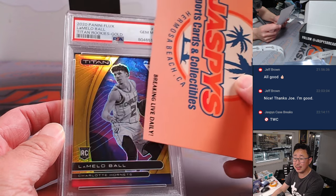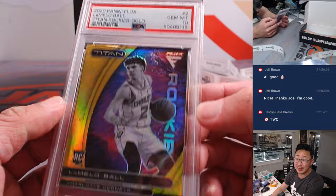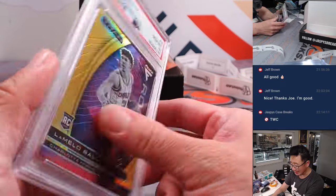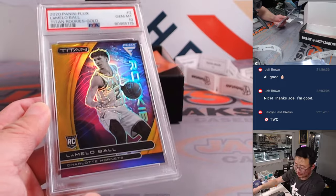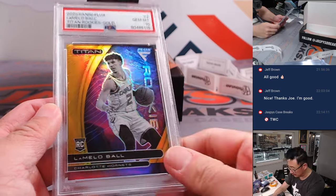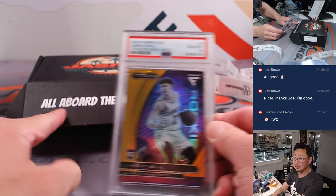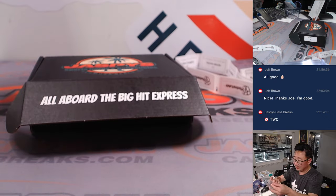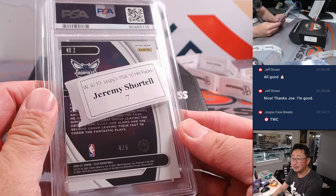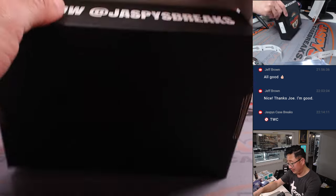And it's rookie LaMelo Ball from 2020, Panini Flux Gold PSA 10. And that's 4 out of 5. I was like, gold's out of 10, right? No, in this set, out of 5. Jeremy, all aboard the Big Hit Express. Woo woo! Nice. Love it. If only this guy can stay healthy, the value of that card could really spike.